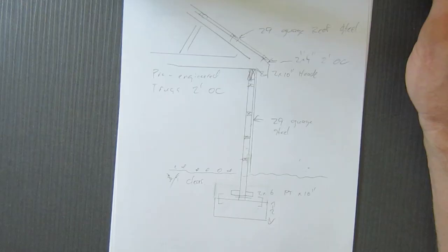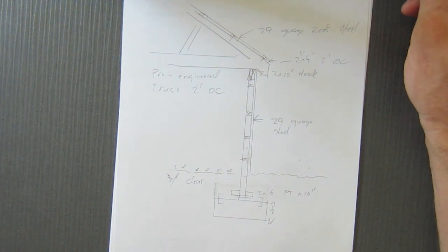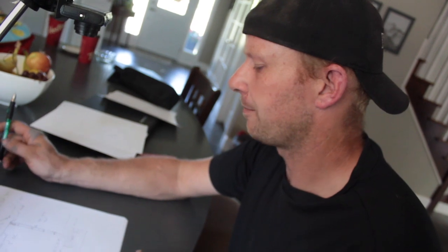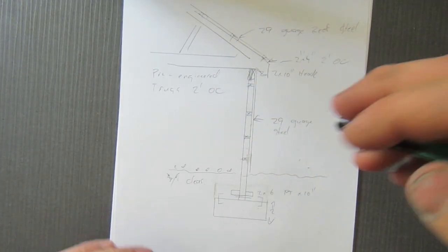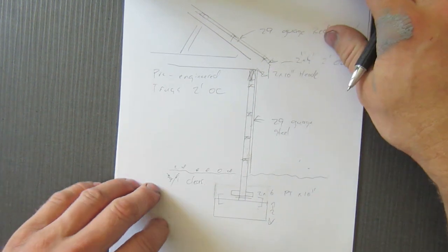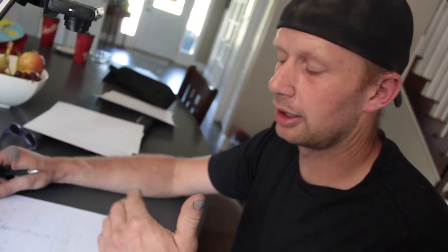Here in our town, I'm not allowed to make the drawings for the customer, but the customer can submit his own. So I'm gonna draw these, give them to my brother, he's gonna copy them or put his name on this, whatever, and then submit those to the town. They're gonna approve it.